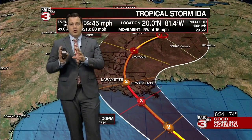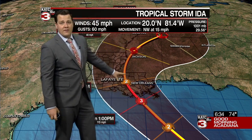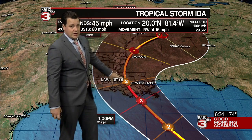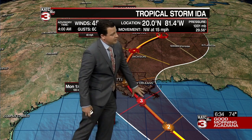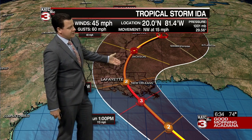In fact, when you go to bed tonight, Ida may still be looking a little ragged. Like I said, it's showing some signs of strengthening, but it does have to go through Cuba. It's very asymmetrical. If you go to bed tonight, do not get lulled into a false sense of security if it doesn't look great, because there's not a whole lot in the Gulf of Mexico that will stop it from developing. It's expected to develop and strengthen basically all the way until landfall here. So that makes it a 3 as it works its way onto the Louisiana shoreline.